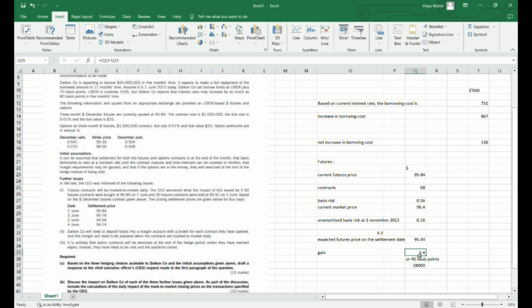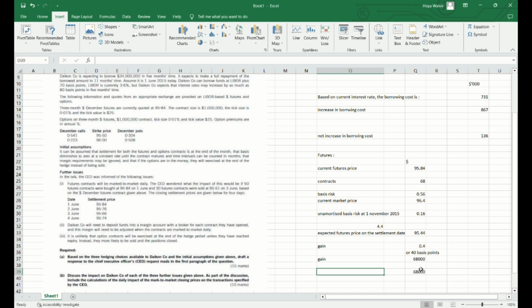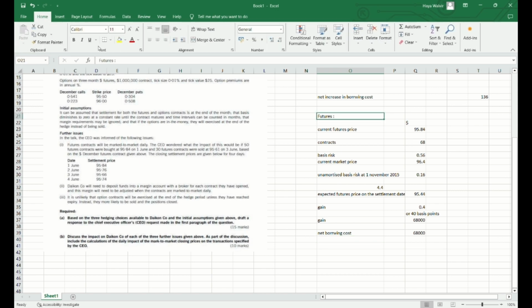See, this thing about percentage and basis points, these units are very important to take note of. So it's good that I made this mistake so that you guys can also learn from it. So what is the answer? It's 40 into the number of contracts that we have entered into, the 25, the tick value. That is my gain. And easily I can offset it against the increase in the borrowing cost, minus 68,000. Sorry, my bad. It's 136,000. So this is the net borrowing cost after netting off. This is for my futures.